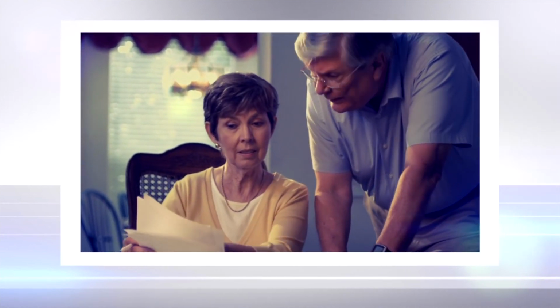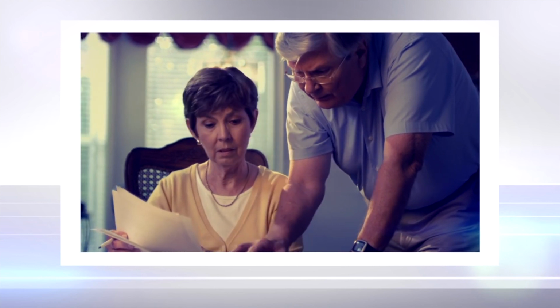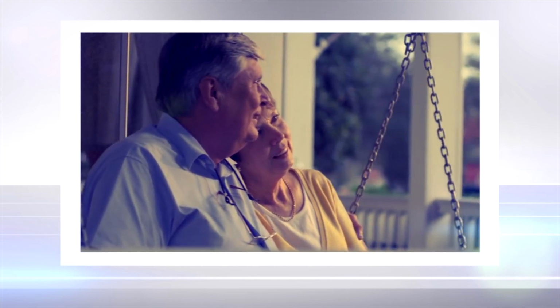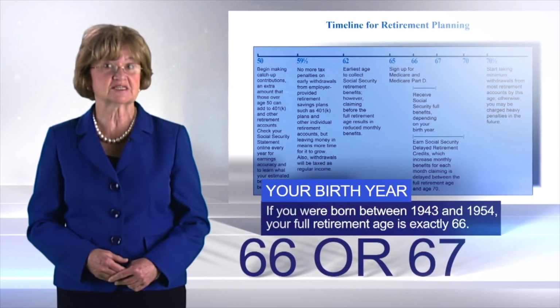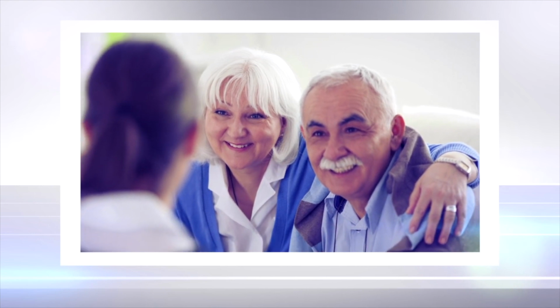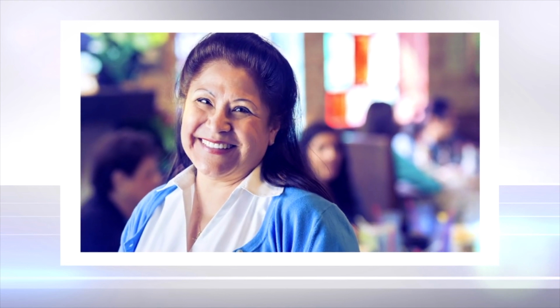In addition, if you continue to work and earn above a certain amount, your monthly benefits will be reduced even further. However, once you reach your full retirement age, your monthly benefits will be increased permanently to account for any months that benefits were reduced because of your earnings from work. The timeline makes clear that the full retirement age is either 66 or 67, depending upon your birth year. If you wait to claim benefits until your full retirement age, you will receive your full benefits and will not be subject to an earnings limit if you continue to work.